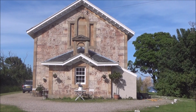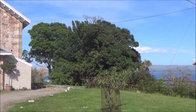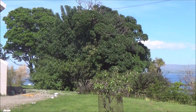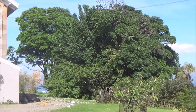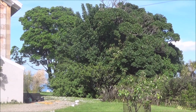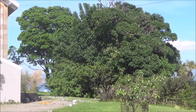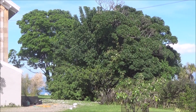The church is now a private residence, so I don't like to go wandering into their garden. And Montague Stanley is buried somewhere over here amongst these trees. He was the only person buried at the church, which gives you an idea of his saintliness.